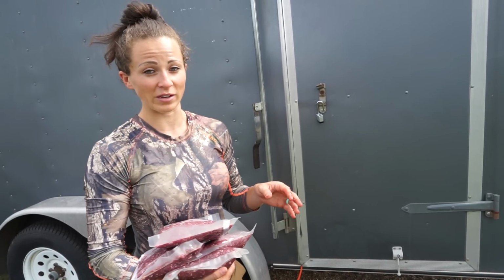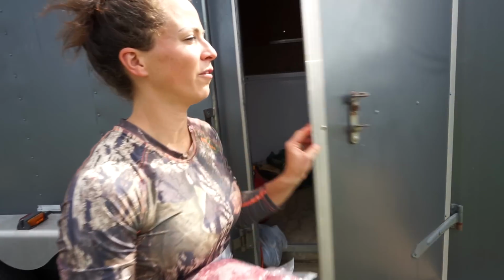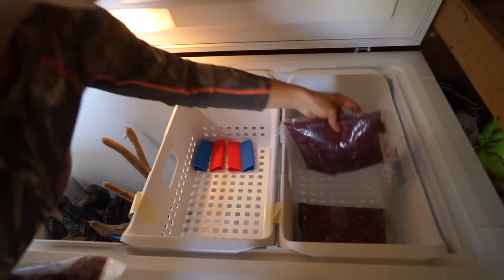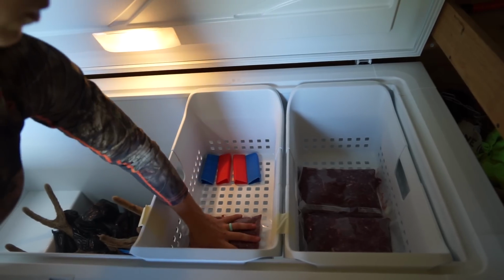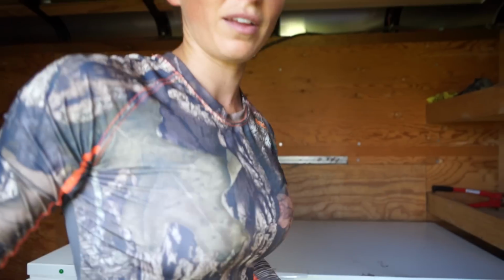We are going to Montana in a few days for an elk hunt, and we really wanted to obviously bring our own meat. So we have a deep freezer. Hopefully this will be a lot fuller. And now we get to eat deer.